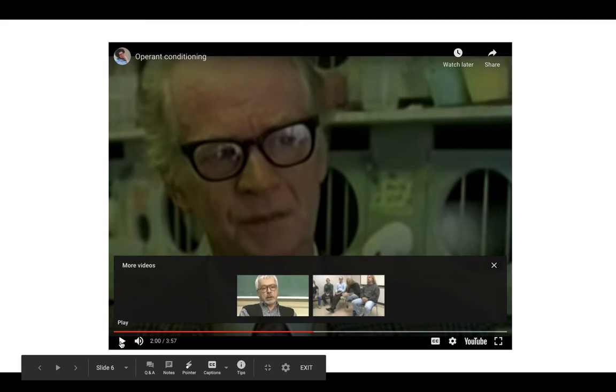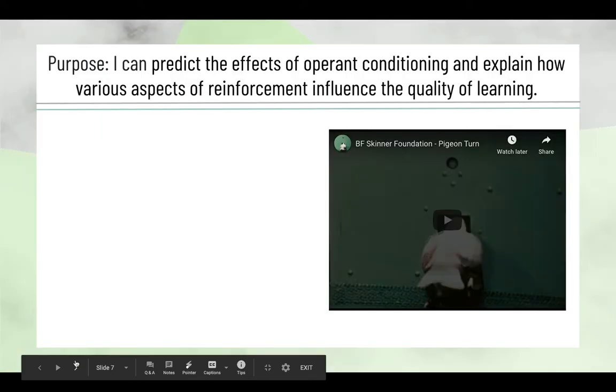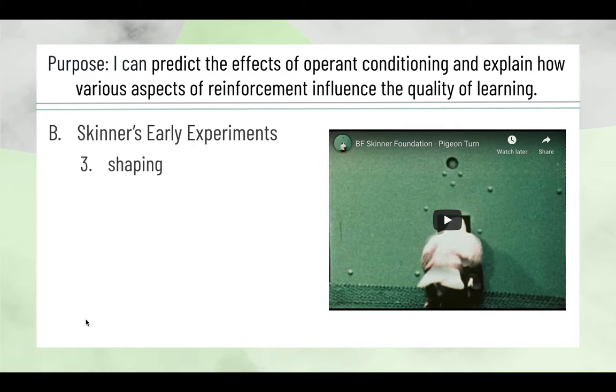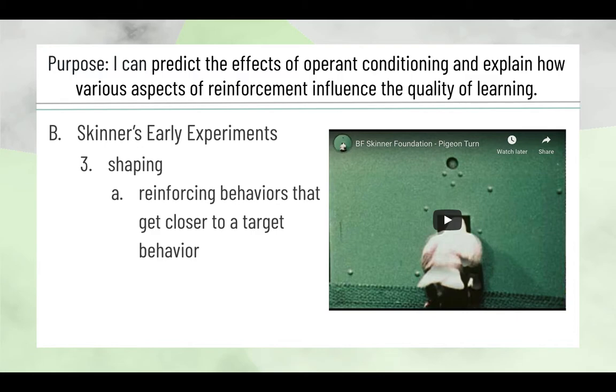Okay, so we'll move on from there and come back to the schedules of reinforcement. But what you could see there is how when the pigeon pecked on the disc, you could see how it was graphed. The pigeon pecking at the disc is an active behavior, and it is being reinforced with the food. So the next part we're going to look at with Skinner's early experiments is shaping. Shaping is reinforcing smaller behaviors that get closer to a target behavior.